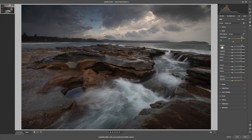So this image, you can see, we'll jump straight into it, straight out of camera. Up the top right hand side here: ISO 400, 16 to 35 millimeter lens at 16 mil, shot at f8, and the shutter speed is 0.50, so half a second. As far as profile goes, I normally just leave this as is, the Adobe Color.